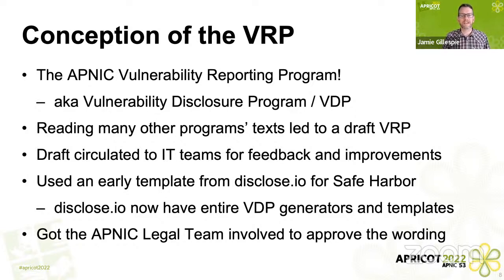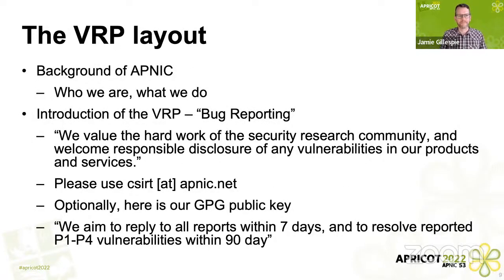Now, after we drafted everything up, we got the language that we wanted from disclose.io. Of course, it was a bit Americanized, so we passed all of the information through the APNIC legal team for them to have a review. Not just the safe harbor language that needed to be updated for Australian laws, because that's the legal environment that we operate in, but also just the vulnerability reporting program overall, making sure that the legal team was happy with how it was being set up.